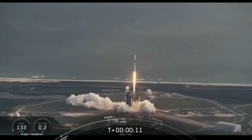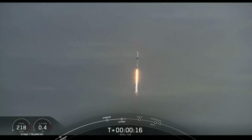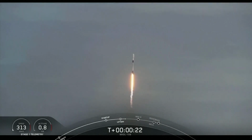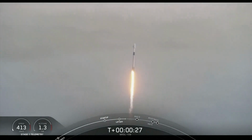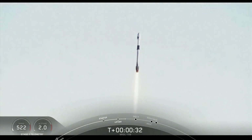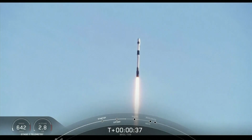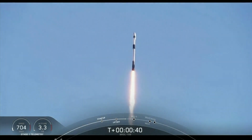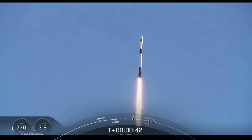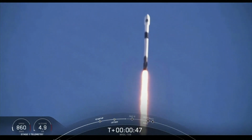Vehicle is pitching downrange. Stage 1 chamber pressures are nominal. We are T plus 40 seconds into flight. That is a gorgeous shot of Falcon 9. We are in the middle of the NROL-108 mission.